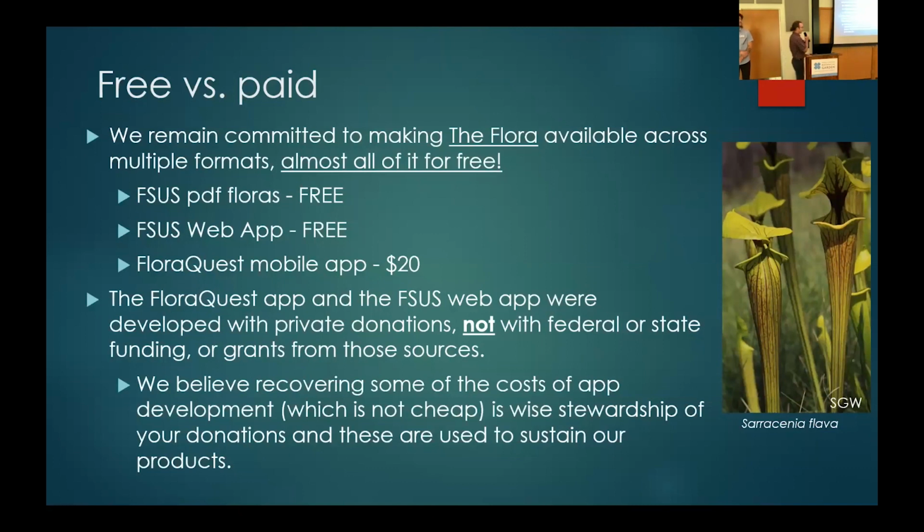So we want to add one thing about the fact that a lot of this takes a lot of money to do. The app development is in general not cheap. We've built on previous apps that our developers worked on, so we've really been efficient in our funding there. But we are very committed to making the Flora available in many formats, most of it completely free. All the PDFs are free. The web app is free, and the FloraQuest mobile app does cost about $20.